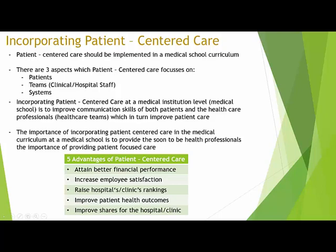Implementing patient-centered care at a medical institution level will allow us to improve the communication skills of both patients and the healthcare professionals and the healthcare teams which provide the care, which in turn improves patient satisfaction. Incorporating patient-centered care in a medical institution has 5 advantages. It helps attain better financial performance, increases employee satisfaction, raises hospitals' and clinics' rankings, and improves patient health outcomes, and in turn improves the shares for the hospital and clinic due to better patient satisfaction and rating.